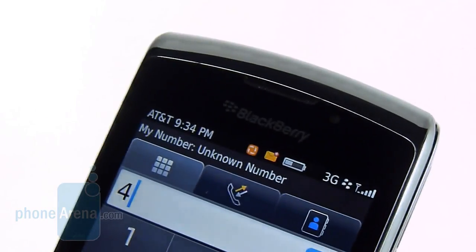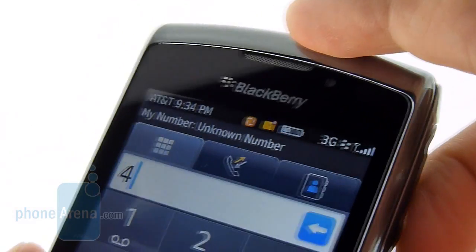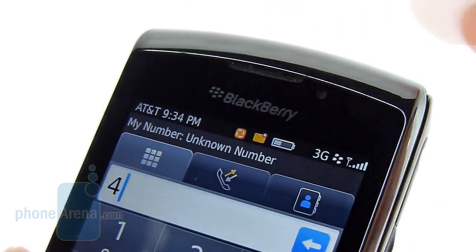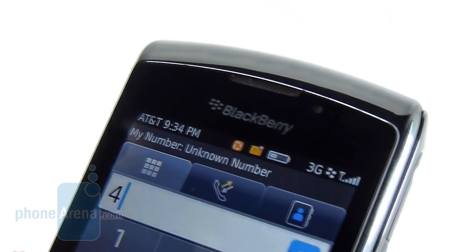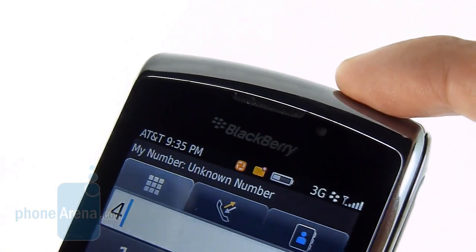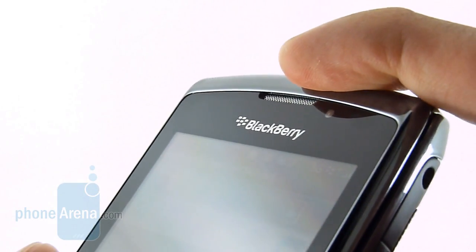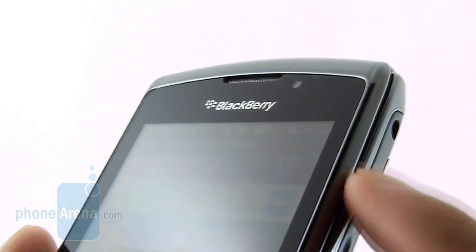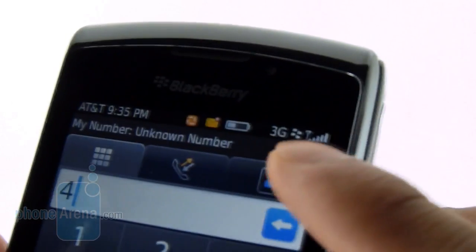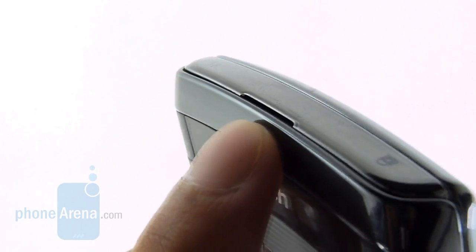As far as calling quality goes on the Torch 9800, on our caller's end, they said our voice sounded rather mute in tone, but there wasn't any background noise, so it made our conversation still more than audible. On our end, voices were normal sounding, no evidence of any distortion, but unfortunately, earpiece volume was kind of lacking. It's kind of weak, even when we set it to its loudest setting. When we switched over to the speakerphone, though, it did produce some stronger tones, but they were muffled sounding.